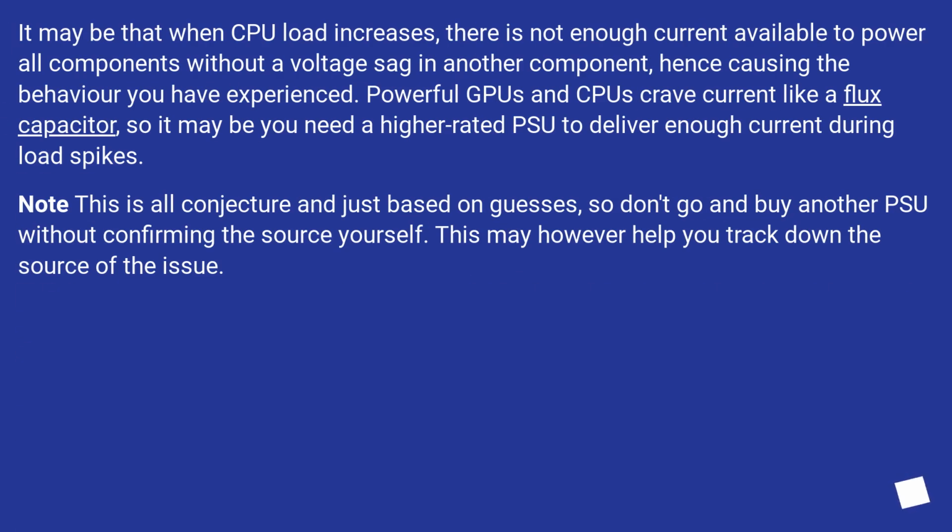It may be that when CPU load increases, there is not enough current available to power all components without a voltage sag in another component, hence causing the behavior you have experienced. Powerful GPUs and CPUs crave current like a flux capacitor, so it may be you need a higher rated PSU to deliver enough current during load spikes. Note: this is all conjecture and just based on guesses, so don't go and buy another PSU without confirming the source yourself. This may however help you track down the source of the issue.